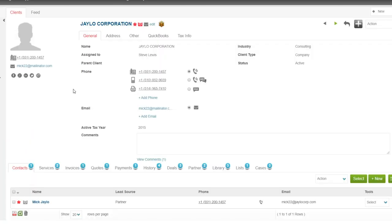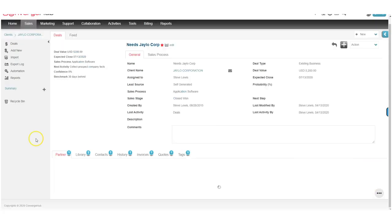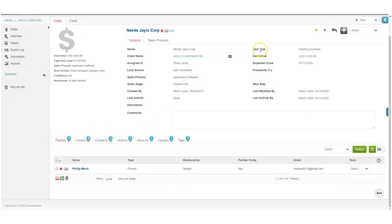Like the Leads tab, you can click into any customer to get an at-a-glance overview of their activity, purchases, customer service tickets, invoices, and anything else worth tracking. Again, it's totally customizable. For instance, if you work on deals with your clients, you can create those deals within ConvergeHub and monitor who has received quotes and invoices pertaining to that specific deal.